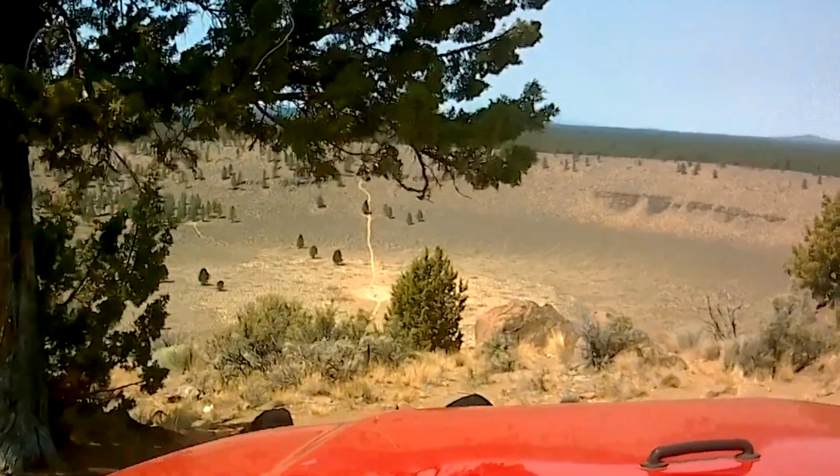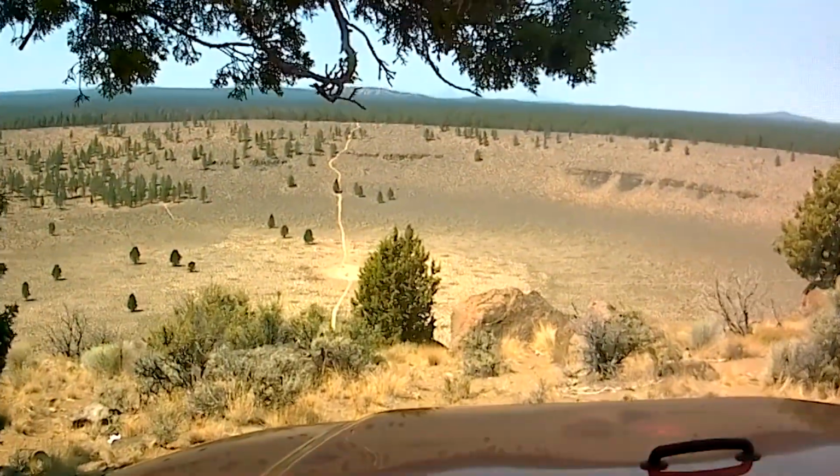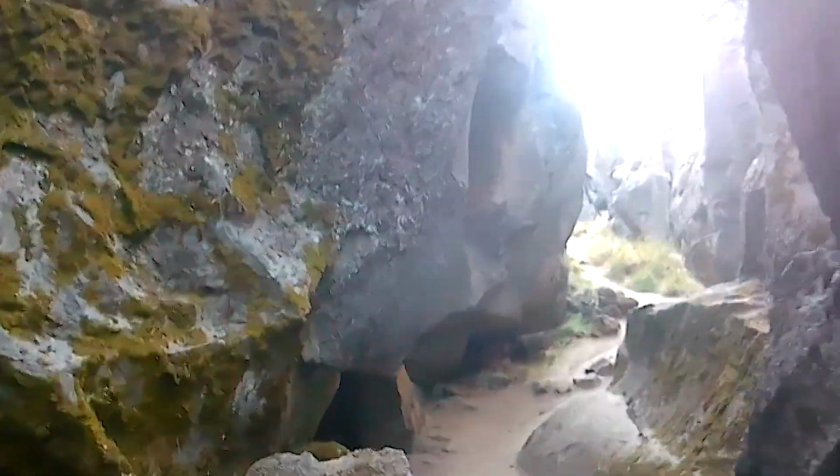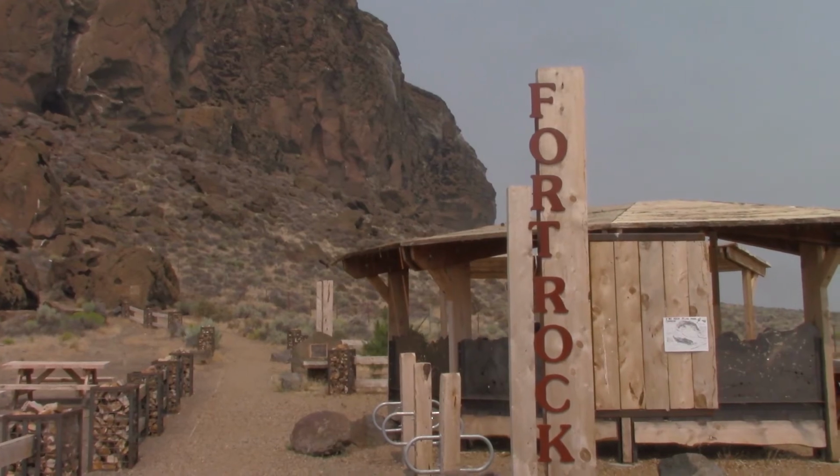Our first stop is here at Hole in the Ground. Our second stop, also here in the Oregon Outback, will be Crack in the Ground. And our third and final stop will be Fort Rock.